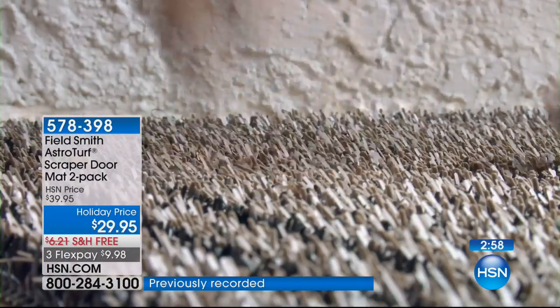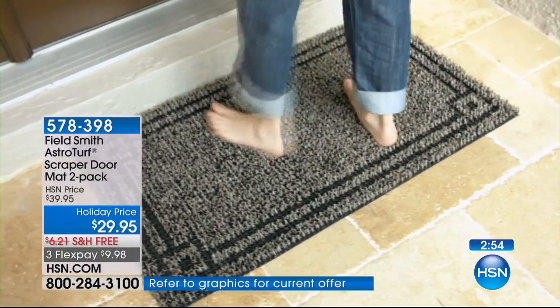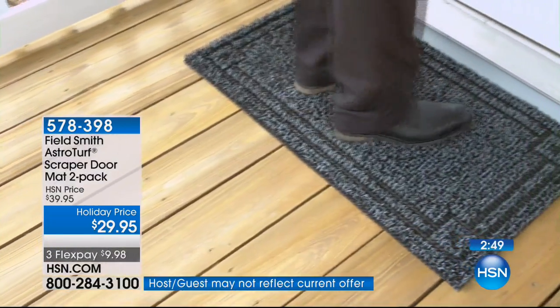Guess what? Exactly. My dog loves it. She's claimed it. She's actually peeing on it, Pete. I'm very upset about this. You did mention it earlier. I like that I can hose this one off. Exactly. Yeah, that's a really great thing.